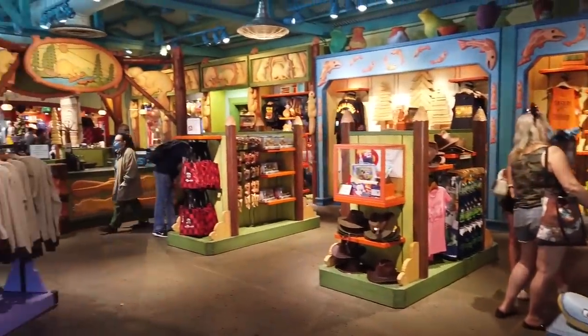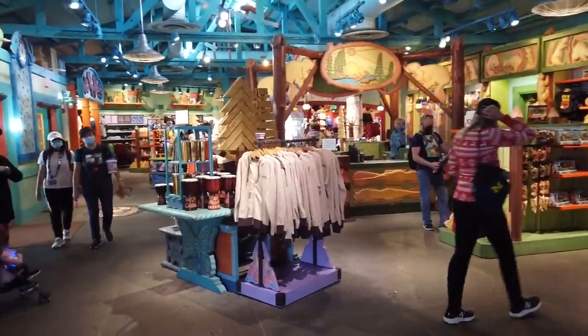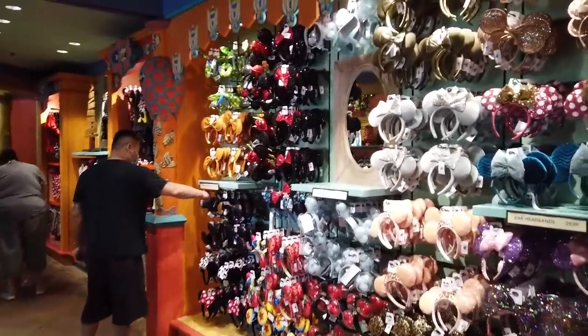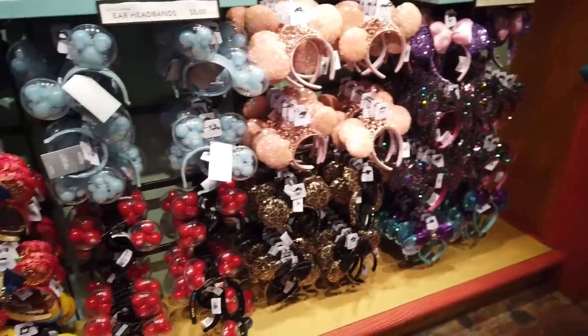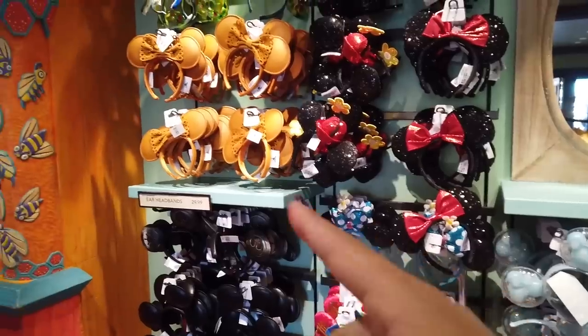But for me, I love Disney merchandise shops. I could go into a Disney merchandise shop for hours and just look around. So I always enjoy doing that. And getting a souvenir is part of a best day ever. Do I need some new ears? I have most of these. So that's probably not what we're gonna get. I don't have those yet, those leather ones.